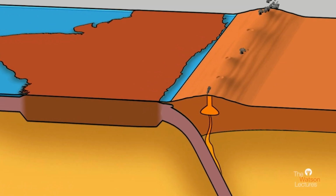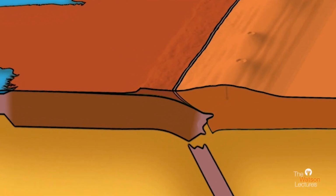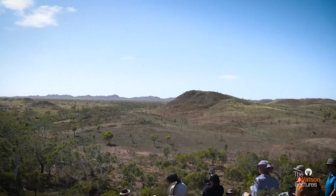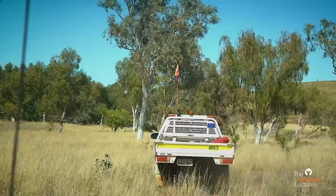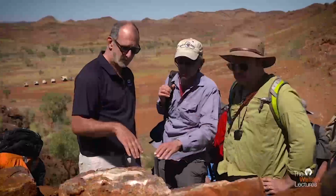We don't often look at rocks that have this primitive form of life in them. And that's because very little of the rock record from that time period is left, so you have to look in the few places on Earth where it's preserved. So we went down to Australia, drove out to this locality, and studied these rocks.